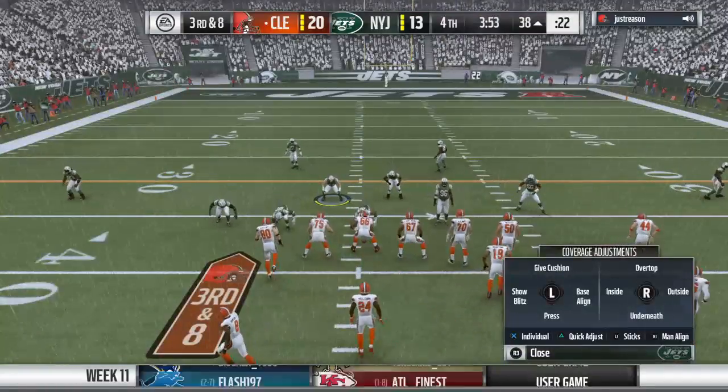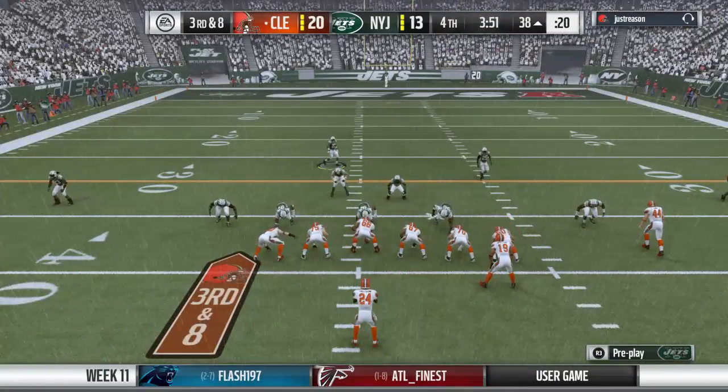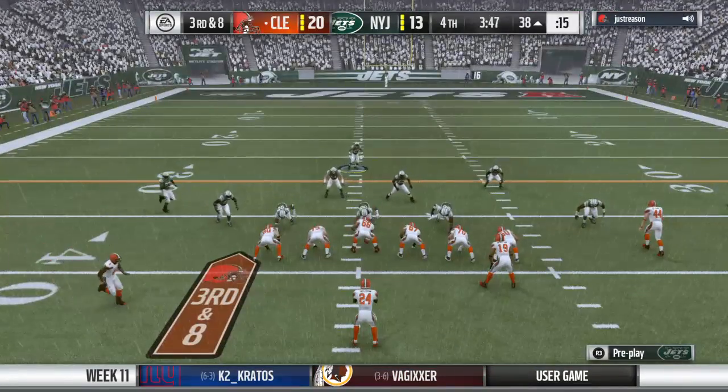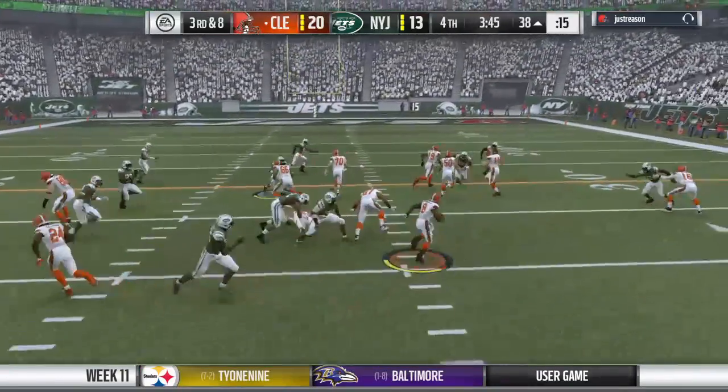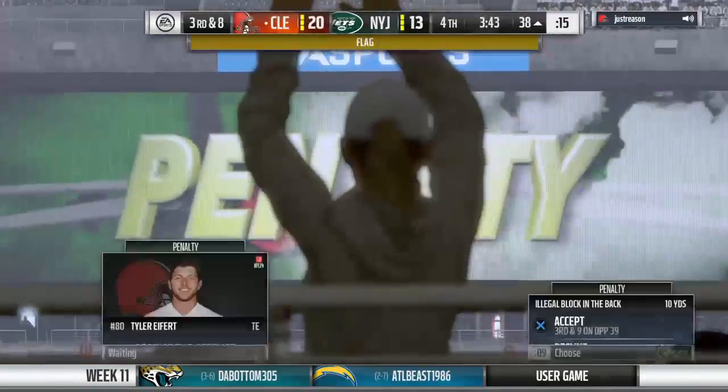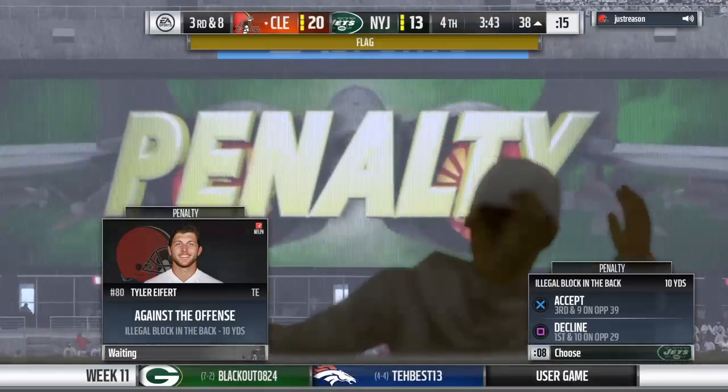This is 3rd down. They'll come up now in the Wildcat package. Here we go. Now Yeldon will take the direct snap on 3rd down. Johnson. And he picks up the first before he's taken down at the 29.